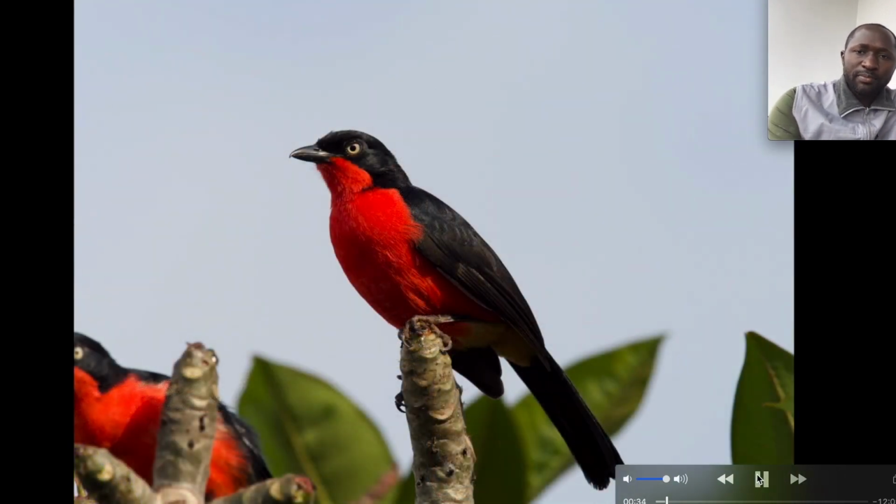We get chances of the black-headed gonolek. The gonoleks come from a family of birds called bushrakes. There's another gonolek we should see on this tour as well.